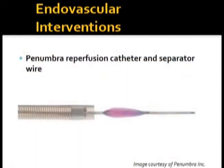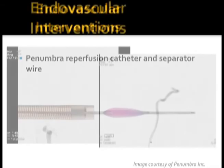Now this is the Penumbra system. It's much sexier. It's very sleek, and I have a nice video of it. Basically, that tube is connected to a suction device. And the suction device has this, we call it a separator, that goes through it. And what it does is it goes through the clot, and it's breaking it up. Every time it goes through, it breaks it up, but it's under constant aspiration. So anything we break, it doesn't go distal. It actually comes right into the tube.